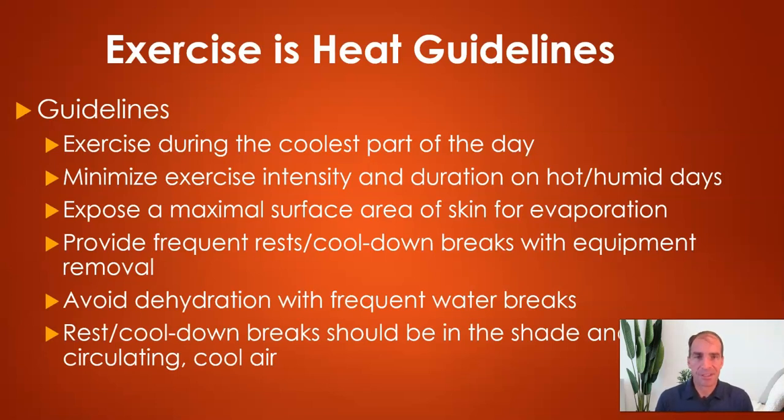Well, not surprisingly, a lot of these guidelines are related to what we've talked about before in regards to radiation, conduction, convection, and evaporation. If we can create environments that allow one or more of these factors to improve or to occur more readily, then that may be potentially beneficial. So, not surprisingly, exercising during the coolest part of the day, particularly in shade, particularly at night, is going to limit radiational heat loss.